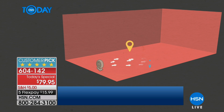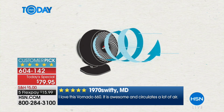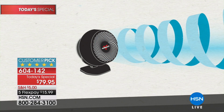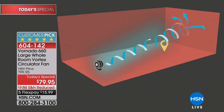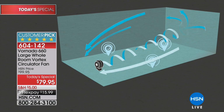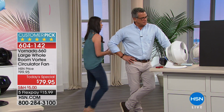The average fan can only give 2 miles per hour to 8 miles per hour. So this already completely topples that. What you're seeing is that vortex technology, that spiraling effect. This is special to Vornado. They created this technology in the 1920s and used it for aviation. So it's twirling, that air's getting offset, traveling all the way to the back of the room, bouncing off the walls, bouncing off the ceiling, and coming back in for full air circulation. That's different than what we're used to.